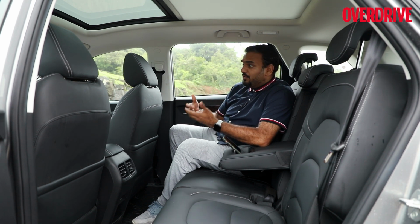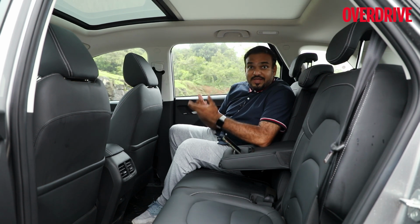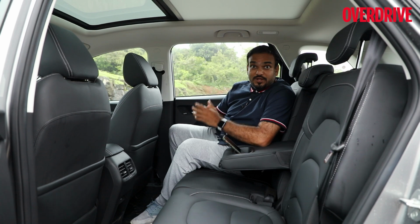Every time I say phone or USB, it just picks up all those words and starts disturbing my conversation. Anyway, moving on to the rear seat space so that infotainment doesn't disturb us.